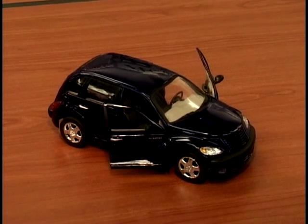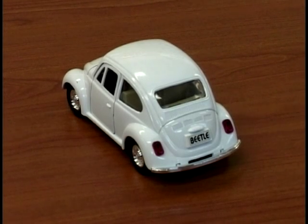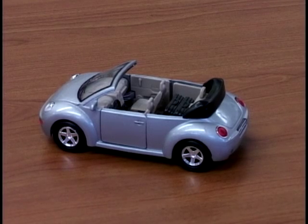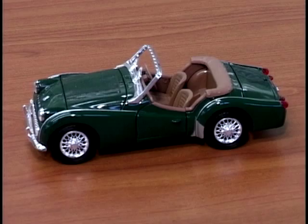New for this year, you can see we've got the PT Cruiser from Chrysler. Other items, we've got the original Beetle, we've got the new Beetle, coupe version there, but we do them saloons and coupes. And then we've got some from the past as well, where you've got the Morris Minor, which we do with the fold-down hood as a coupe or as a saloon, and we've got the TR3A. So we do quite a range of products. This is just some of the product.